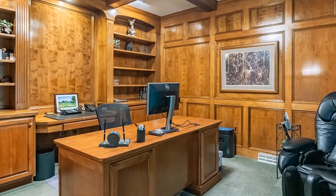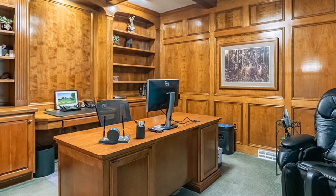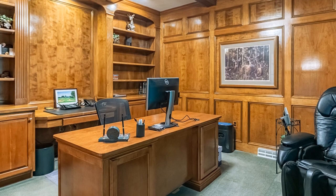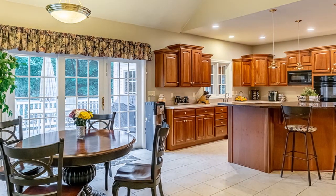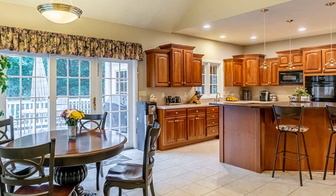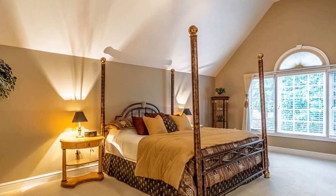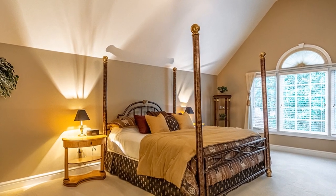Topped by a box beam ceiling, the walls of the main level den are clad in judges paneling and fitted with built-in shelves. A surround sound system enhances the open floor plan, and the kitchen is centered on a generous island. The vaulted master suite enjoys the use of a cozy gas fireplace, a sitting room, and a bath with a whirlpool tub.